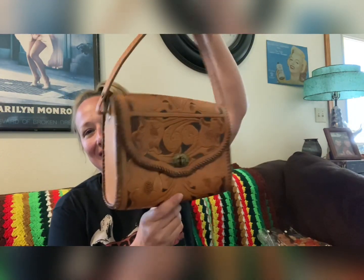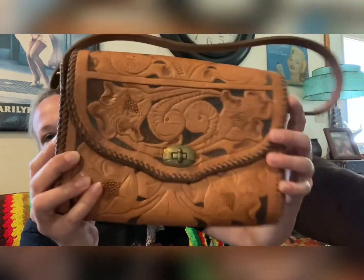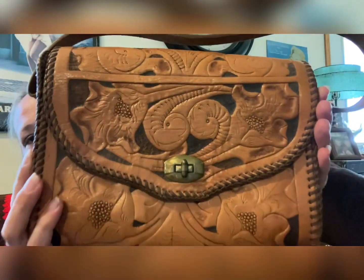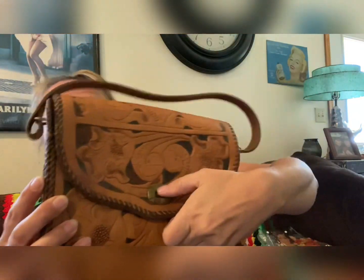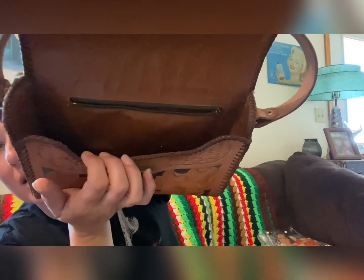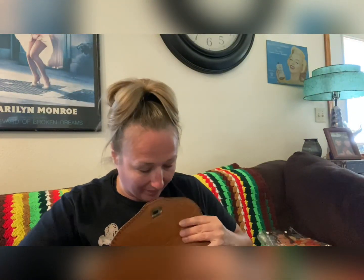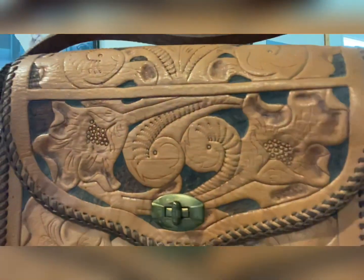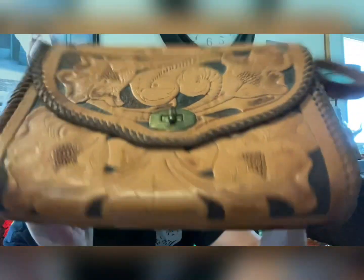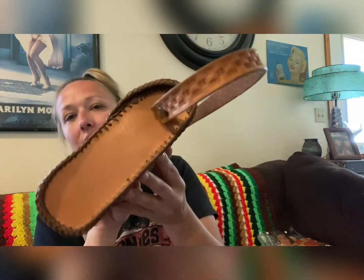Then I got this. Love it, love it. Love the leather tooled purses. They are a lot of fun. This one's in great condition. Here's the inside. Can't really pull it because it's still kind of stiff. But yeah, it's in great condition. I love the design on there. Fabulous.